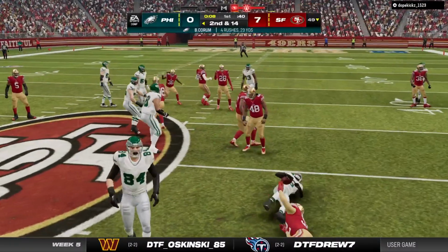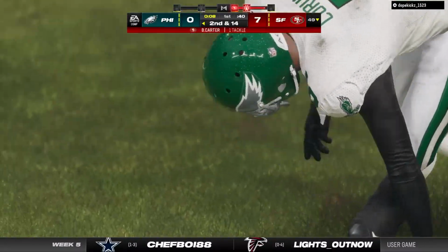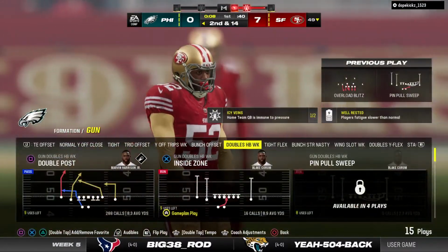Hands it off out of the gun. And this time they were waiting for him as he'll be knocked down before he can get back to the line of scrimmage. It's a loss of 4 there, bringing up second down.